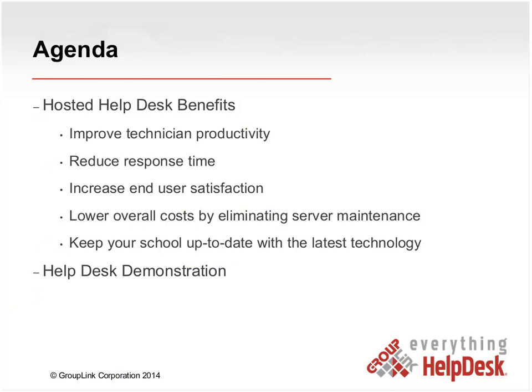I want to walk you through a few of the slides here, and then we'll jump into a live demo. I don't want to take up too much of your time. I know you're busy, but we'd love to share with you a few of the things that we've found have been very successful for our customers.